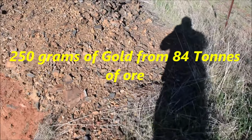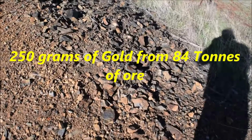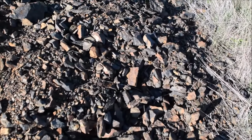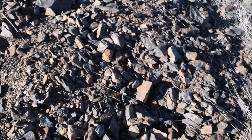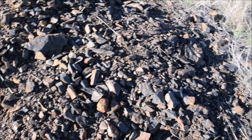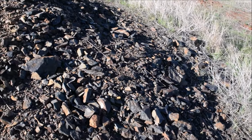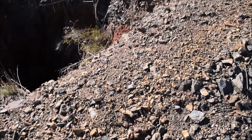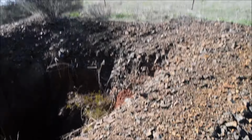If you look over here, you can see all this black rock here. This is your basalt. I don't know if that sun's going to shine on it, but it's really sparkly. You can see the sparkles in it. But yeah, a big mix of different rocks here. Okay, I'll get back to you.